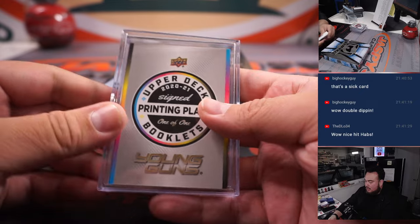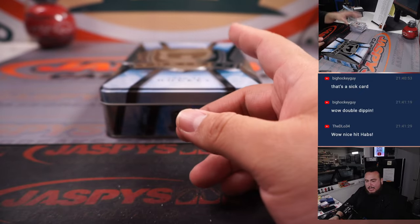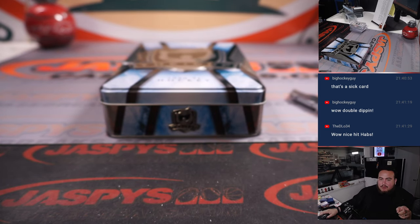And good to end off this break strong with a little 101 booklet of Kaprizov. So appreciate it, guys. Again, number 4, 5, and 6 are in the store. Let's get that one going for tomorrow, guys.